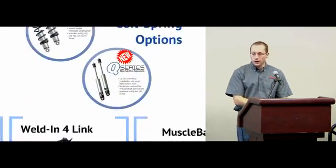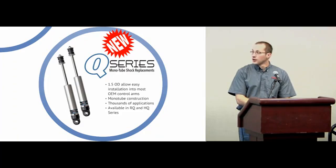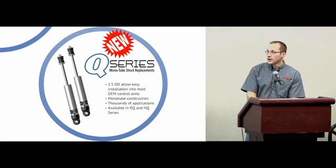The newest addition to our shock line would be our Q series shocks. This is what we call the Q series, or the smooth body shock absorbers. They are very similar to the coilover shock in design. They are monotube design, but instead of a 2-inch body, it's a 1.5-inch diameter body. The necessity for that was for fitting them in OEM applications.